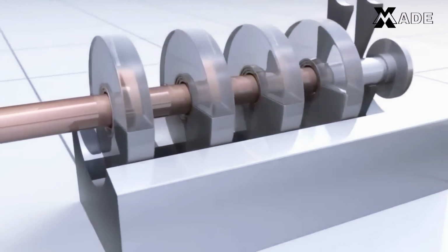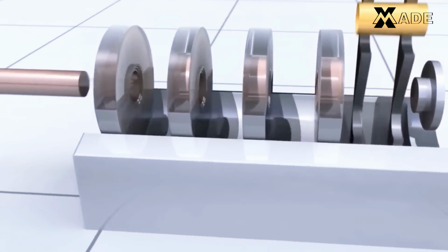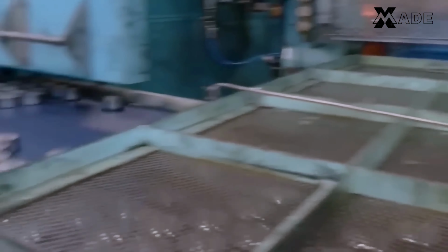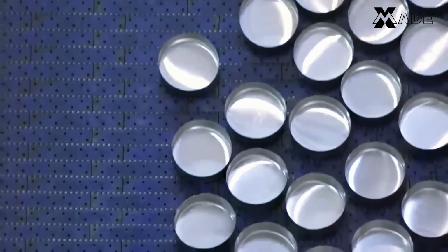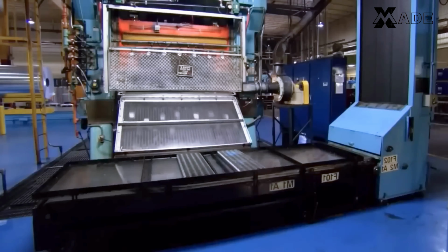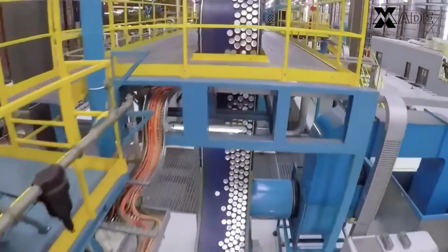A bar pushes the aluminum discs through progressively smaller molds, gradually shaping them into their final cylindrical form. This step requires substantial lubrication to prevent the metal from breaking as it stretches. The lubricant also acts as a coolant, preventing excessive heat buildup during the process.